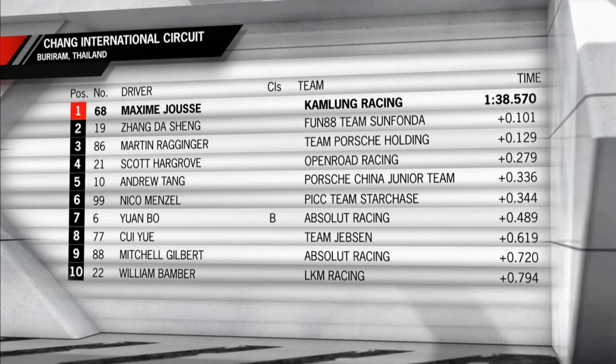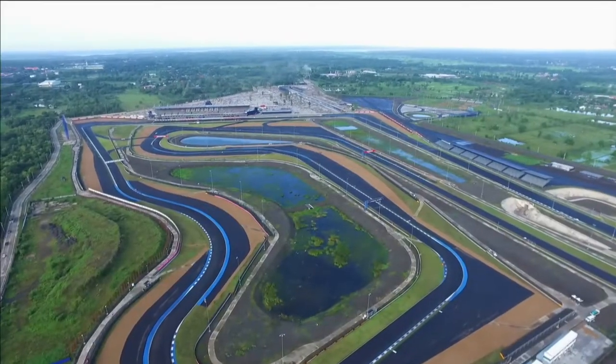Scott Hargrove on his first outing here in Porsche Carrera Cup Asia, just 0.2, almost 0.3 off the pace. Then Tang and Menzel, so only 0.3 of a second between the top six. Yuan Bo, Shuai Yue, Mitchell Gilbert and William Bamba, the rest of the top 10.